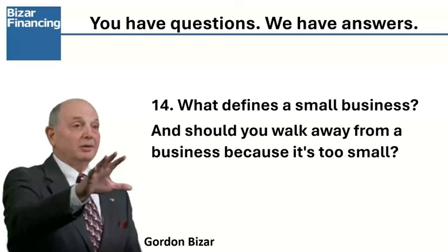And should you walk away from a business because it's too small? In legal terms, a small business is any business under 500 employees. Okay. That to me is a crazy definition. I don't know why they use that as the demarcation point, but to me, I think of small businesses as businesses that make less than 10 million a year in sales.